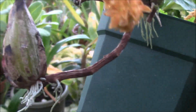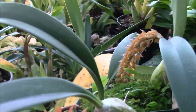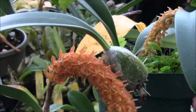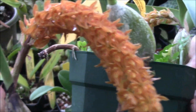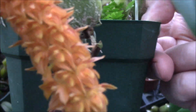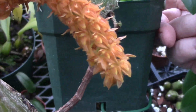And it is, as you can see, it really puts out a long rhizome. So it can be a handful to keep, but it really has a fairly nice flowering. It's very densely flowered, and the flowers themselves are really pretty. See how close I can get. It's hard to get this focused here.